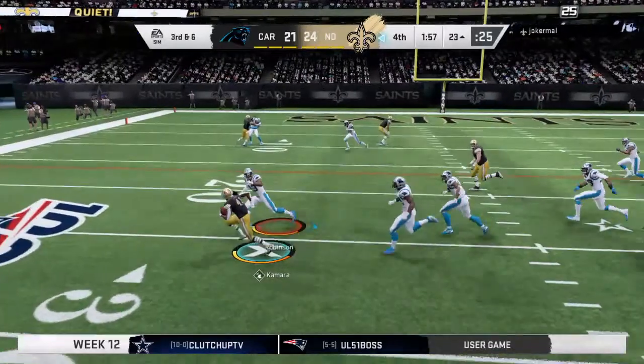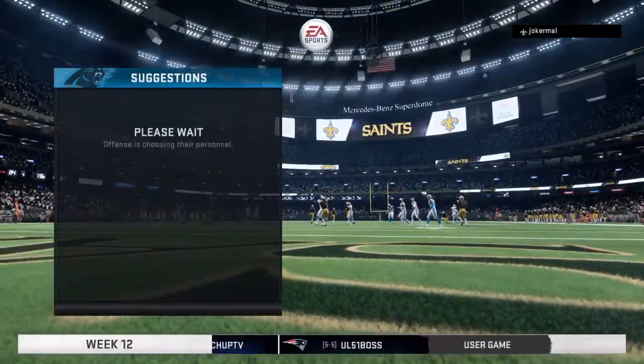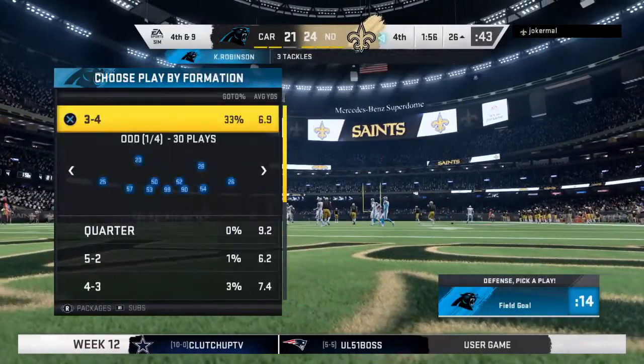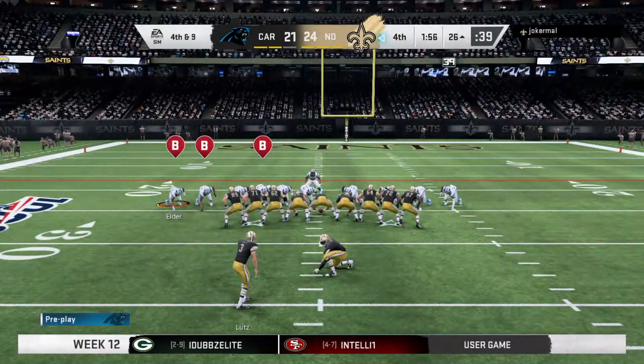They run it again with Kamara. And he's going to lose yards. They take him down at the 26. And now right out of the 2-minute break, we'll get a timeout used defensively with 1:56 to go.